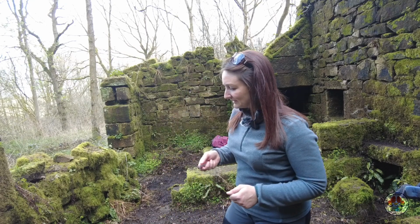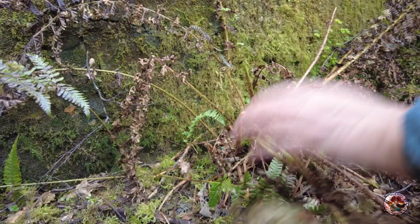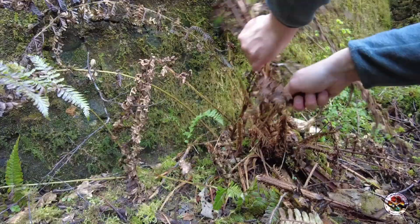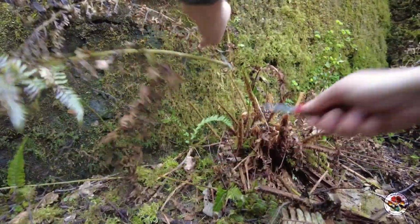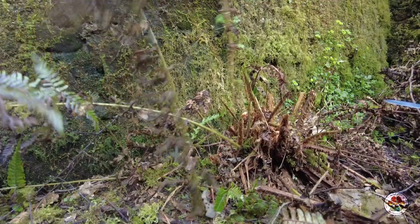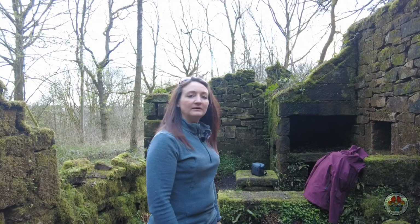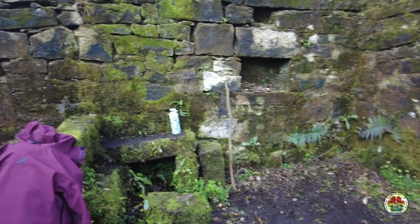I'm just going to give this place a little tidy up, make it all look homely. Obviously this is dead. The bracken will be sprouting again shortly, so I'm not doing the plant any harm by doing this. I'm just making the place look a little bit tidier. There we go. Oh, that's looking a bit better. Sorted out my dressing table.